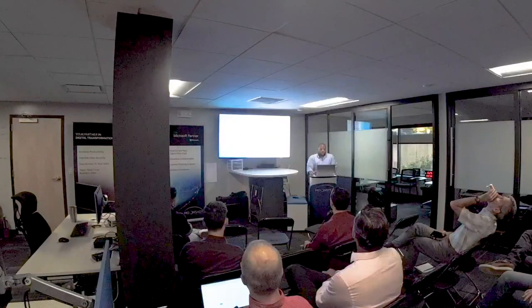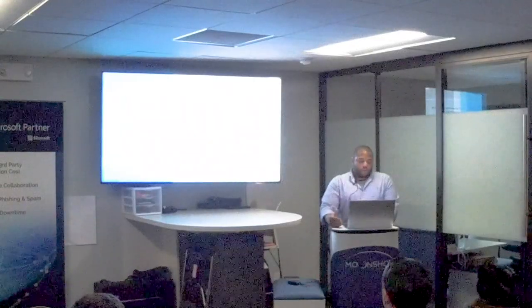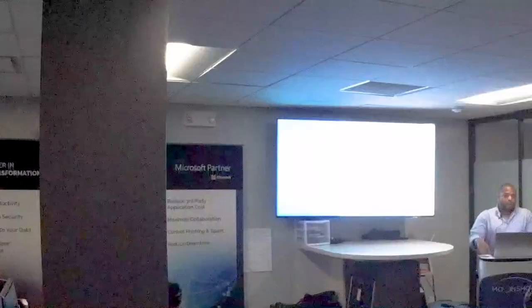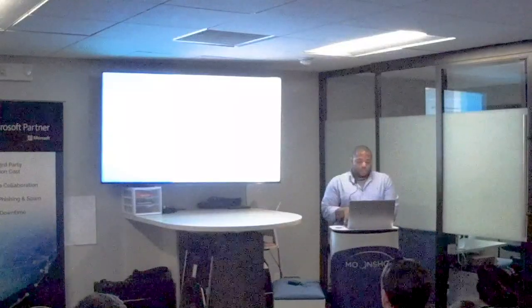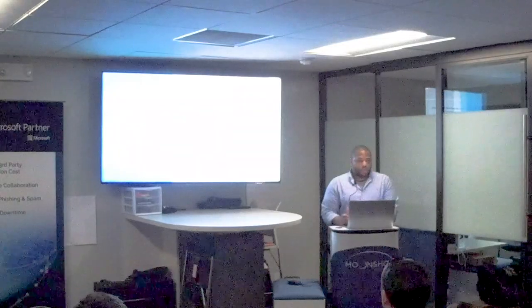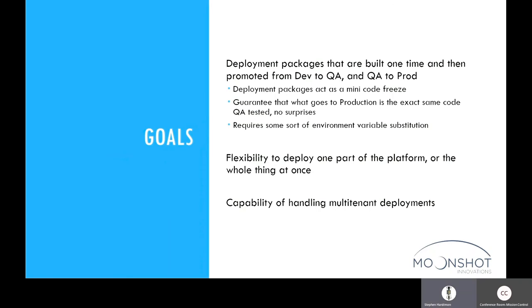So in that way, your deployment package kind of acts as a little mini code freeze. You know that the code that's going to QA is the same code that you were just fine with in development. And once QA is satisfied that the deployment that they got is stable, has all the features in it, everything looks good, then we can promote that same deployment package to production so that we know that what's on production is the same code that QA tested and was fine with. Obviously, to promote the same deployment package from QA to production, you've got to have some kind of environment configuration going on, some kind of environment variable substitution.